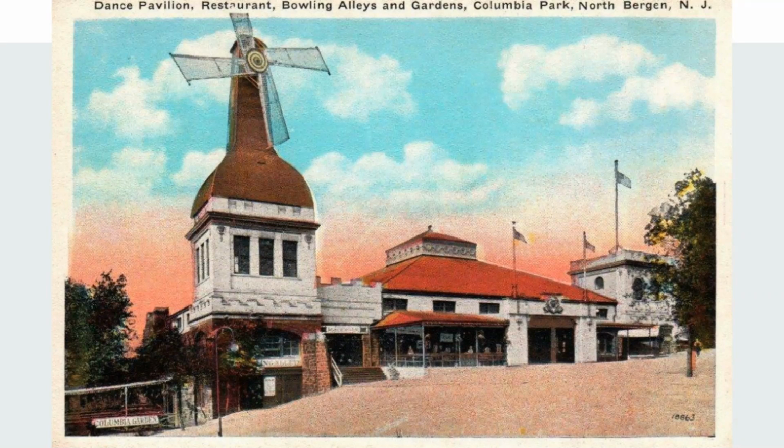Aside from the entertainment amenities, again, they also had a pony track. They had skee ball, right? The new classic New Jersey boardwalk game, skee ball. They had shooting galleries. They had a Japanese tea room, and they also had a penny arcade area.